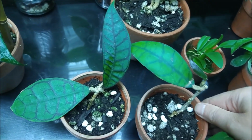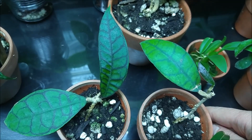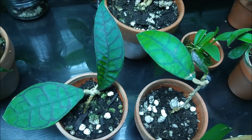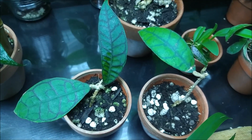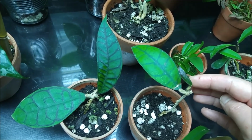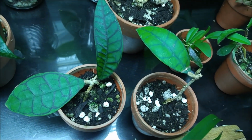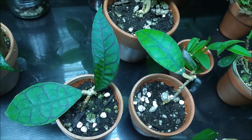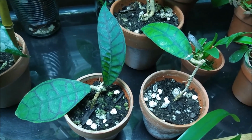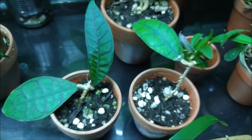Now, these two with pretty leaves are two types of Hoya callistophylla. One of them is callistophylla Kalimantan, and another is callistophylla longleaf. I really don't remember now which one is which, but it's not important because none of them are doing anything. I mean, they're trying, like that leaf there is growing, and this one was produced under my care. But see, this one doesn't even look nice. There were two cuttings that I bought among the first ones together with serpens, and you saw how much serpens grew, and these were basically just sitting there doing nothing for a couple months. And I'm not impressed with the growth of these two cuttings.